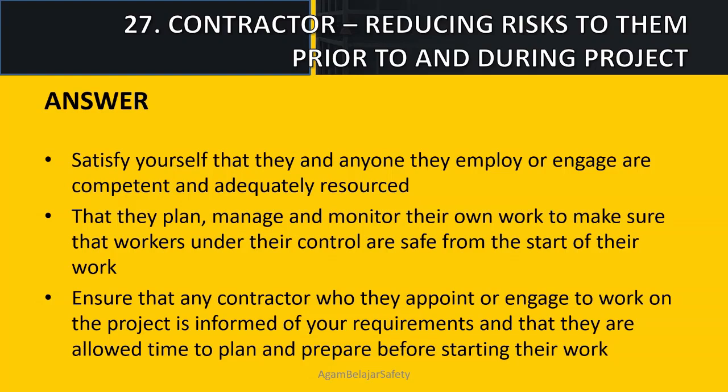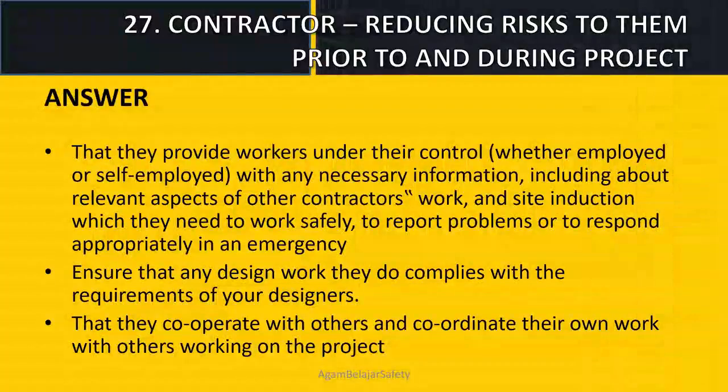that they are allowed time to plan and prepare before starting their work. That they provide workers under their control, whether employed or self-employed, with any necessary information, including about relevant aspects of other contractors' work and site induction which they need to work safely, to report problems or to respond appropriately in an emergency. Ensure that any design work they do complies with the requirements of your designers.